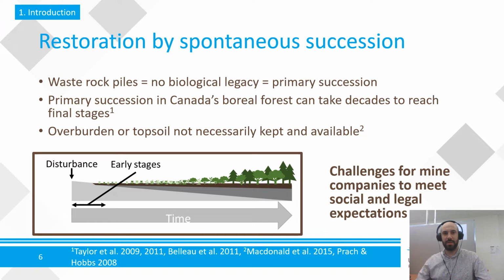Restoration by spontaneous succession can be a suitable practice in order to increase the natural value and the structural and functional diversity of the site, in comparison with technical reclamation, according to Prach and Hobbs in 2008. But it implies challenges for mine companies to meet social and legal expectations because of the length of time this approach of restoration takes. Waste rock indeed has no biological legacy, which means that the process of plant succession on them is a primary succession, and it can take decades, even sometimes centuries.